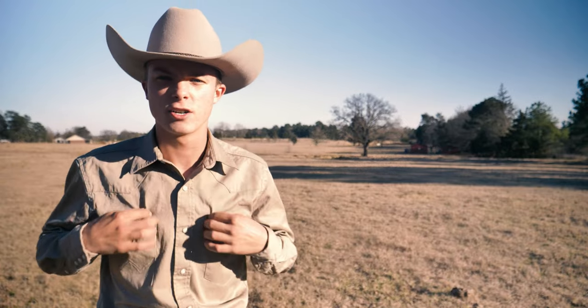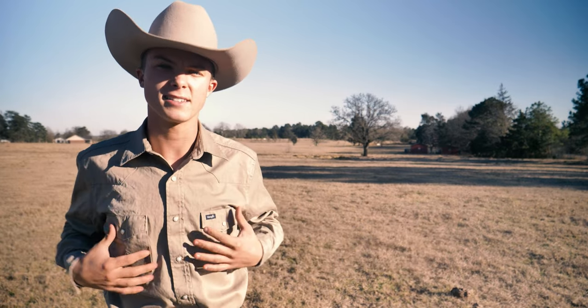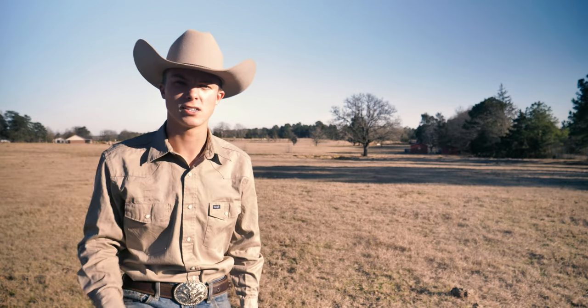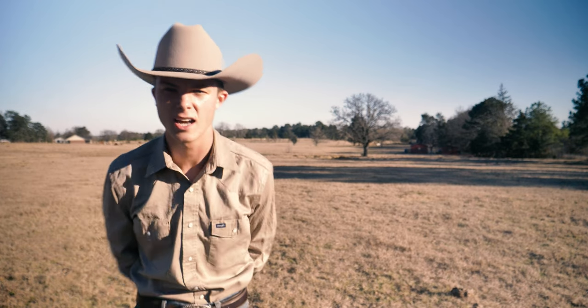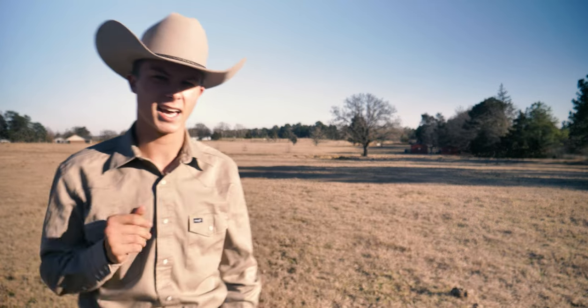This is a Wrangler shirt. I'm not really brand loyal. I do like the design, the cuts and the stitching that Wrangler has. In my last video, the pants that I wear are the Wrangler boot cut jeans. I really do like them. They're a very nice jean. But as you can see, it's a very, very nice shirt. This is their light tan.